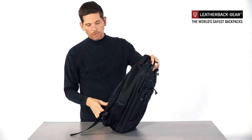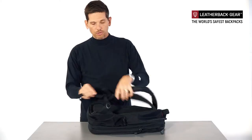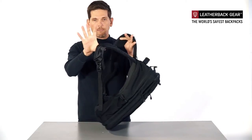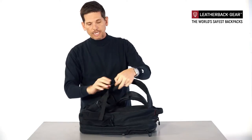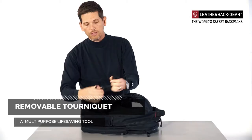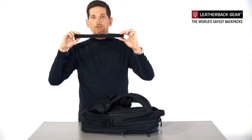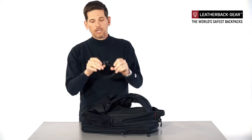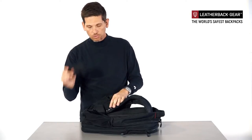But some of the cool features that do stand out and make us unique is, you look at this, obviously the strap of the backpack, but we've designed in a tourniquet. So that tourniquet is right here, and you're able to deploy that and take it out and utilize it. A tourniquet would be used in, let's say, an active shooter situation, if somebody were to get shot and you need to stop the bleeding. You could put it together and immediately put that on and cinch it tight on that person to stop the bleeding, which is a great feature set.